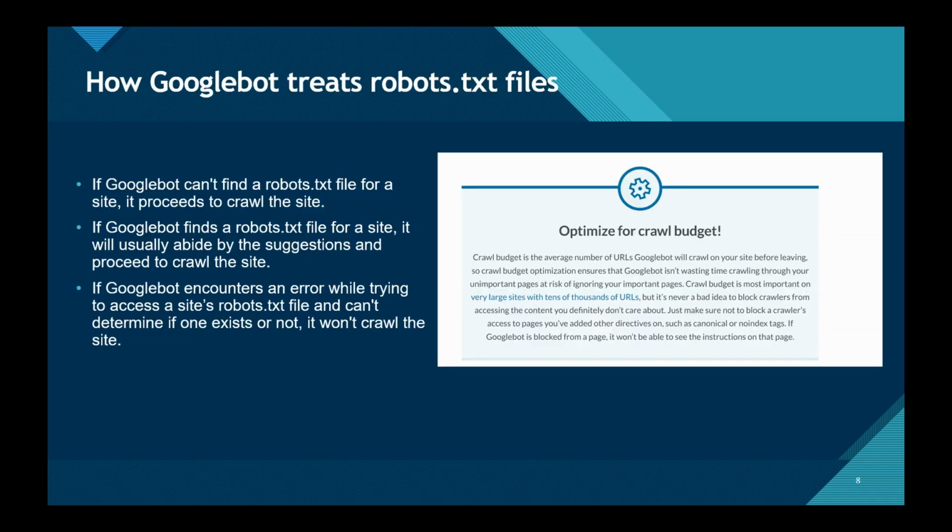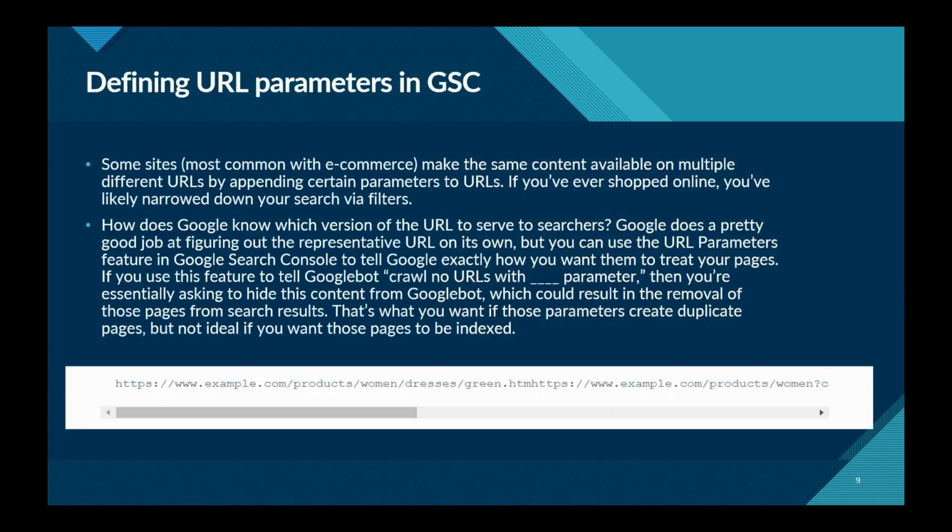How does Googlebot treat robots.txt files? If Googlebot can't find a robots.txt file for a site, it proceeds to crawl the site. If Googlebot finds a robots.txt file for a site, it will usually abide by the suggestions and proceed to crawl the site. If Googlebot encounters an error while trying to access a site's robots.txt file and can't determine if one exists or not, it won't crawl the site. So it is important that you understand the features of the robots.txt file as well.